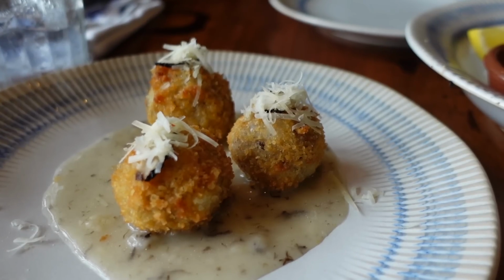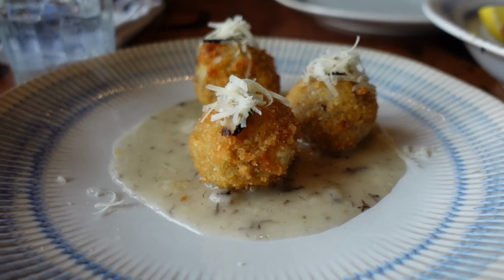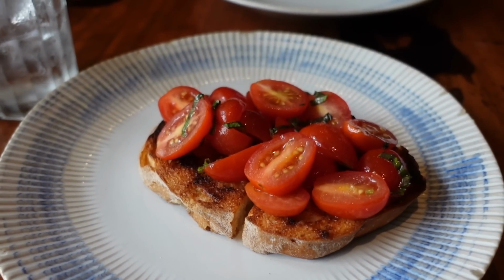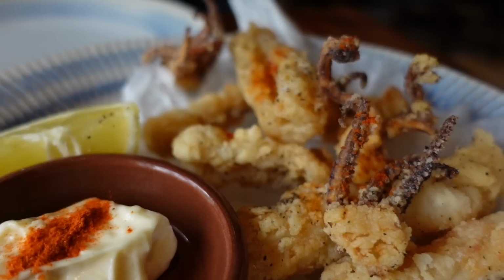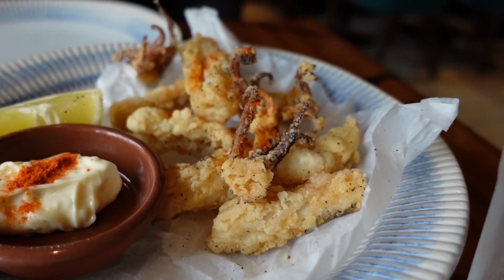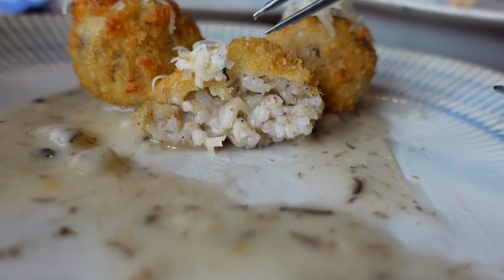For our starters, our first course, we split the truffle arancini, which are like crunchy fried rice balls basically, the tomato bruschetta, and the crispy squid, and we found them all to be very tasty. In fact, I think I would have been happy just ordering those things over and over until I was full. Definitely would have led to heartburn, but sometimes that's just the price you gotta pay. We did, however, elect to order a second course.